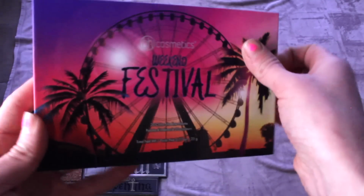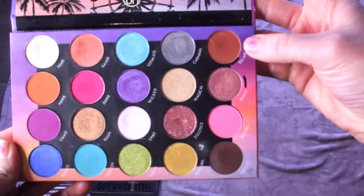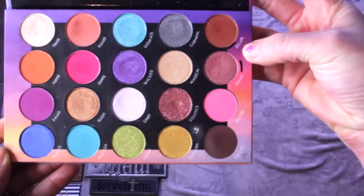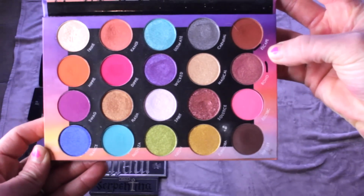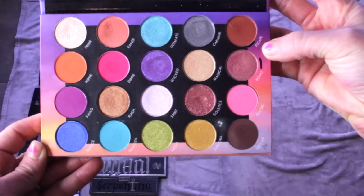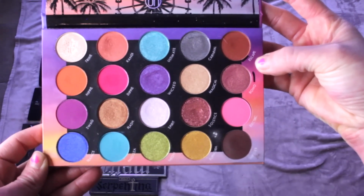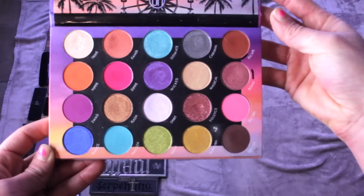Then we have my BH Weekend Festival palette, another palette that I absolutely love. I'm currently trying to pan these two shades right here. I love this palette. For $18, you get a mirror and you get so many fun colors. This shadow formula performs so well. I would say it performs like a high-end brand. I just am so blown away by the BH shadow formula. I think they can knock it out of the park. Love this palette. If it's still available, I will link it, and I would highly recommend checking this out. This is one of my favorite palettes in my collection.